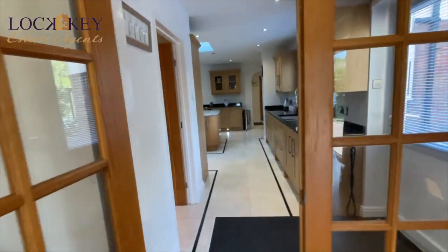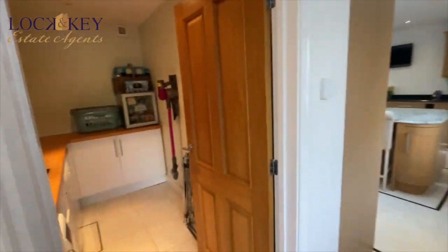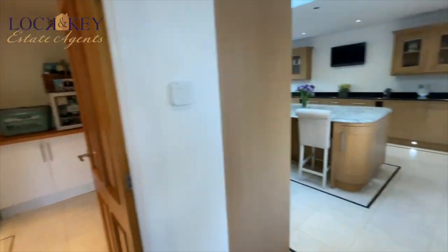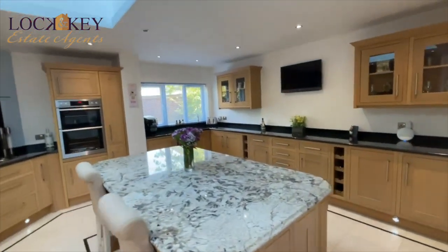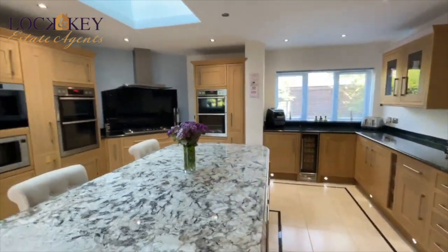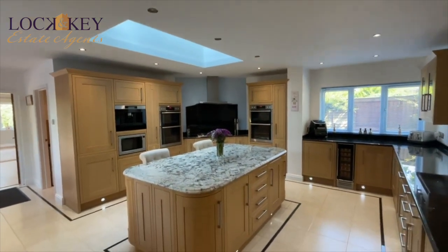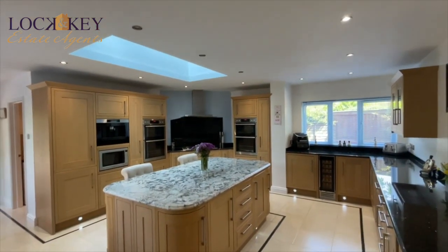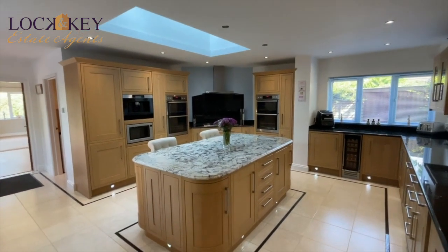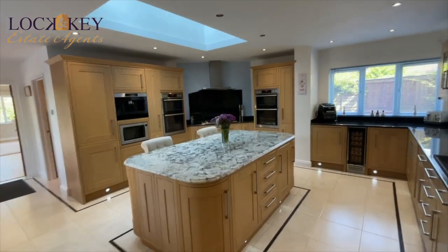You come back through here, door that takes you out into a patio. There's a utility in there, opens up into this stunning kitchen, vaulted window, lovely pitch to it, high ceilings as well. You know, even if you're 6 foot, your head's not going to touch that ceiling. You've got to be like 7 foot. I think 6.5 foot, you're still okay. But it's a beautiful kitchen.